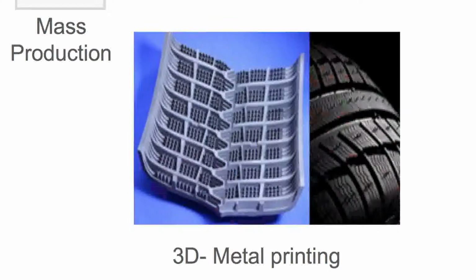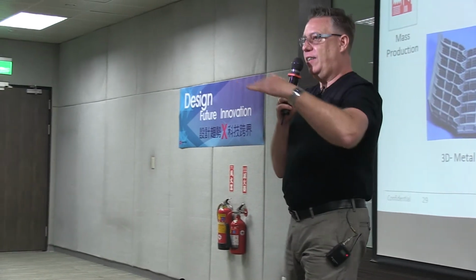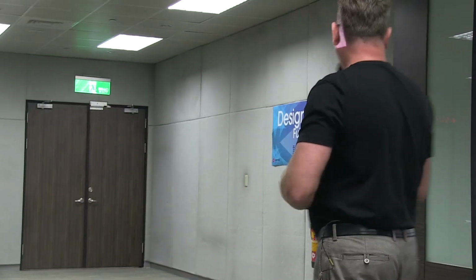What the tire industry is doing is making metal tools with much smaller walls and much sharper edges and much more complex structures than they ever could before. So tires are bound to be improved a lot in the next few years in grip force.